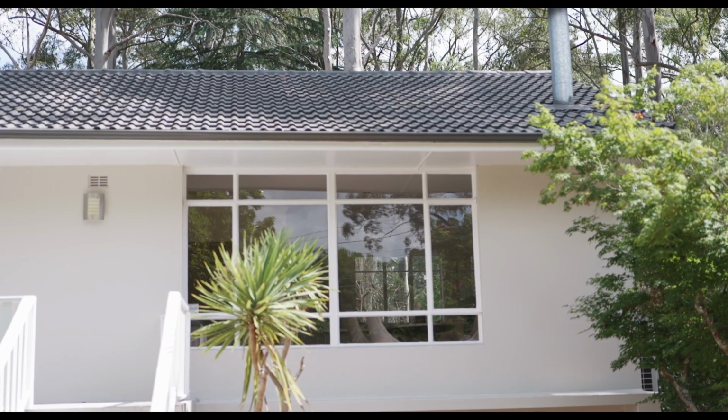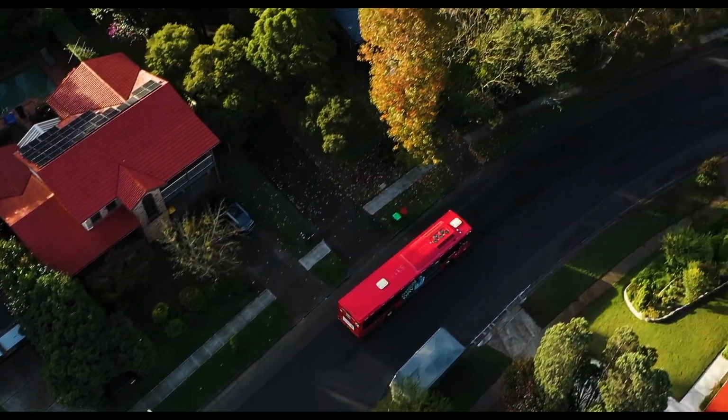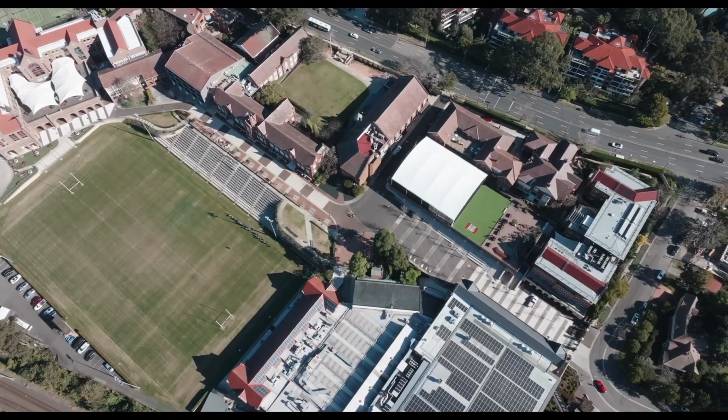Our northern belt offers an array of opportunities for a convenient lifestyle. You can walk to the bus stop, which will take you up to Pennant Hills Station, the city via the M2, many local schools and of course an array of private schools along the North Shore line.